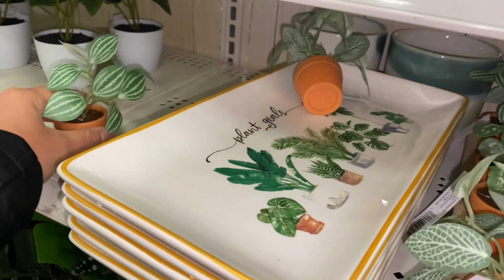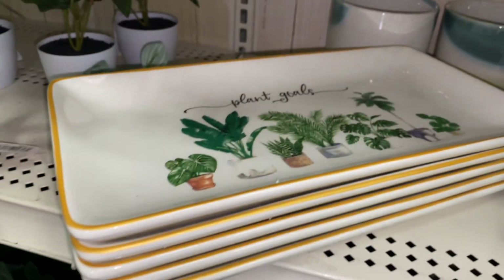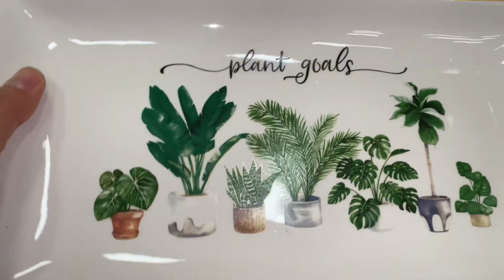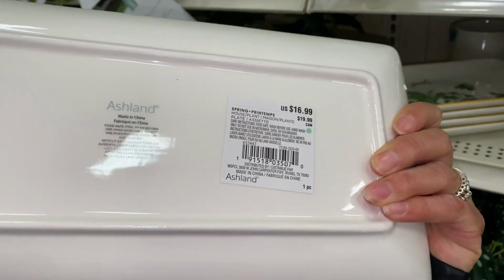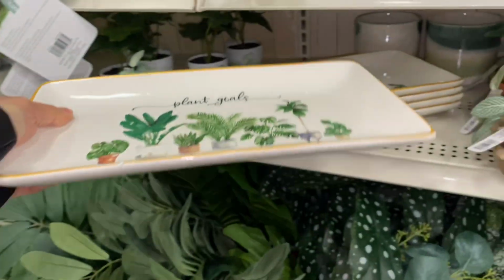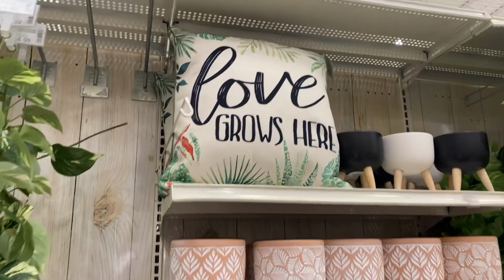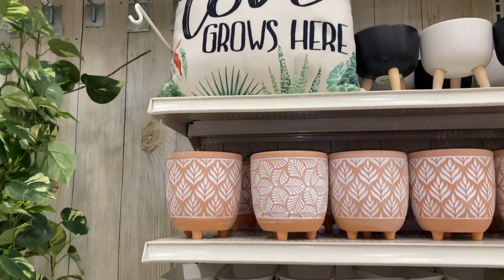And look at this plate. Oh, I'm loving it. I'm looking at it and I get happy looking at it. Plant goals. Nice and lush. Who doesn't want a tropical jungle in their house? $16.99. So about half of that. Not bad. Look at this pillow. Love grows here. How pretty is that?